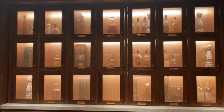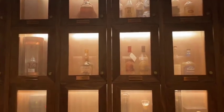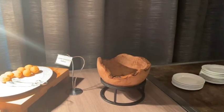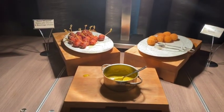This is the finger foods that they offer to the people who were booked in suites. This is the finger foods that they set out for anybody that was in a suite could come up and enjoy.